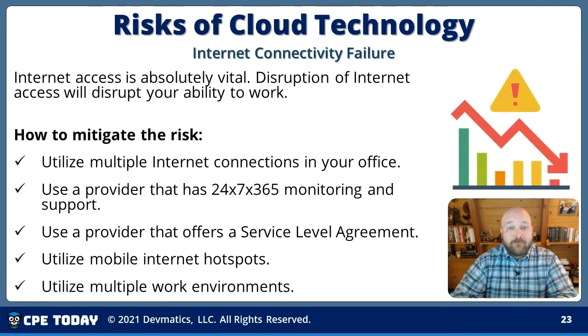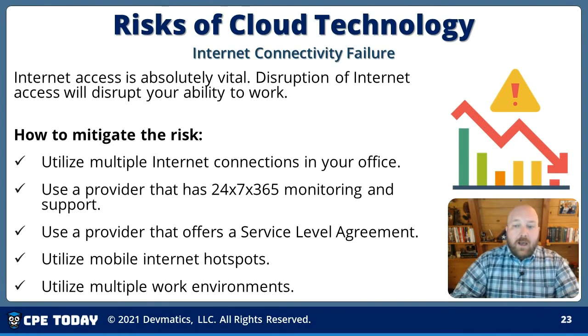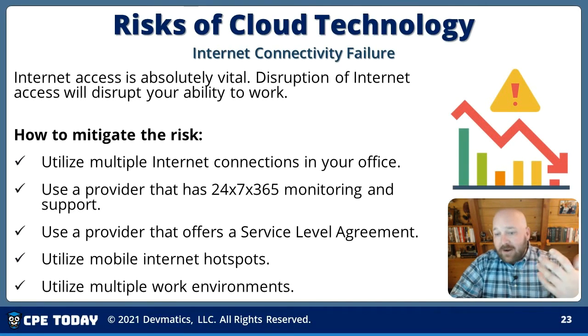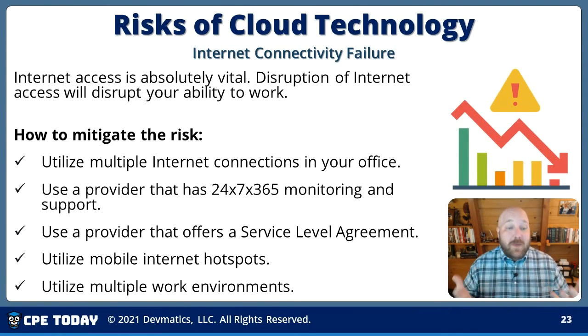Probably not. Now, as great as cloud-based services are, there are some risks. Very similar to working from home, I think most of these risks can be mitigated. Probably one of the more regular risks, and this is something that will happen at some point, it's an inevitability: your internet connection will fail. Internet access is absolutely vital. Without access to the internet, you're not going to be able to communicate and access these services because, again, they're not in your physical space.